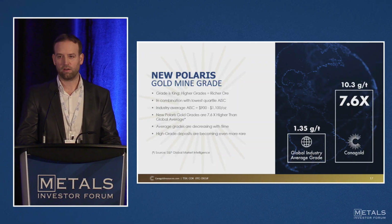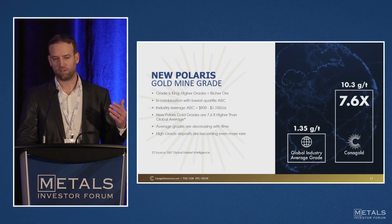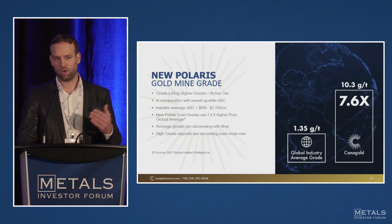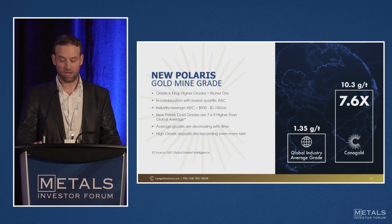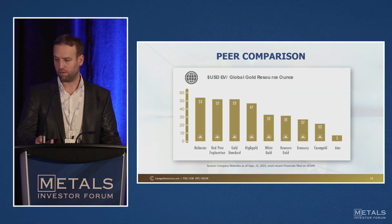Because we're a high-grade underground, our grade is significantly higher than the average. We're 7.5 times higher. So this is an interesting project. Although it's not large, we do have the highest quartile of the grade curve, but we're on the lowest quartile of the cost curve because our all-in sustaining cost from our PEA is only $530 an ounce.